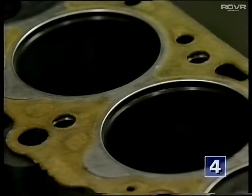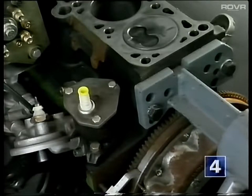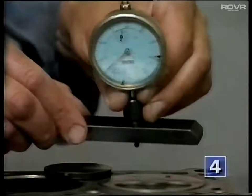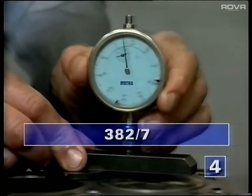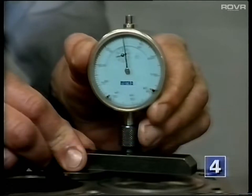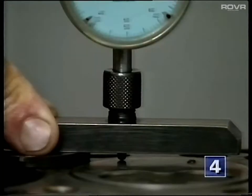However, if you suspect that an incorrect gasket may have been fitted at some time, or the cylinder block, pistons or crankshaft have been replaced, it will be necessary to measure the piston projection to identify the correct gasket. Firstly, turn the engine to TDC. Position a small surface plate, which is slightly higher than the piston, onto the cylinder block. Mount a suitable dial gauge and holder on top of the piston and preload the gauge to about 3 millimeters. Don't forget to zero the dial.